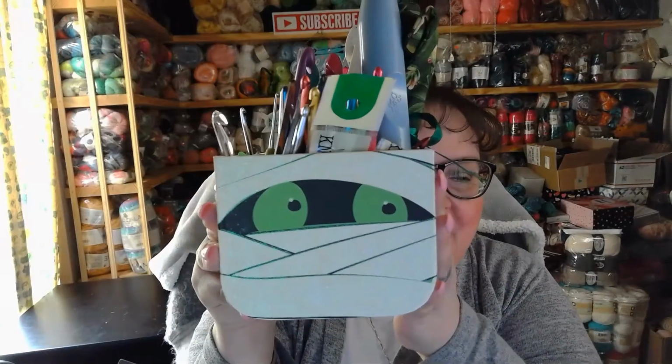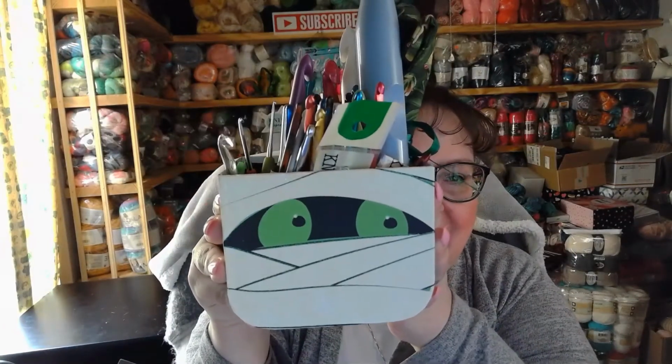I'm trying to put my hooks back in my box, that way y'all can get a real good look at it. That's the box I'm keeping them in. It's a mummy. I love it, I love it, I love it. Put my mummy back up on my shelf.